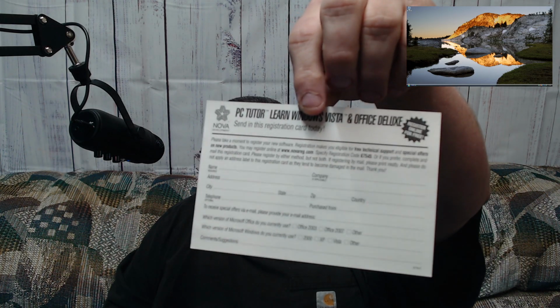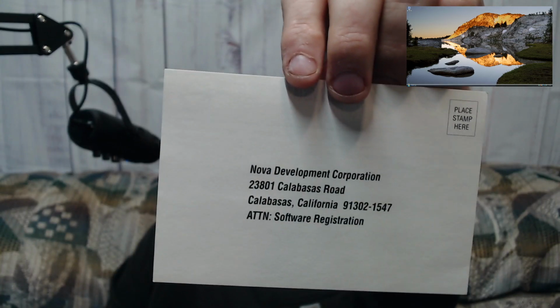So this is a cardboard box. What is inside this cardboard box, we might ask. And ask and we shall receive. Yeah, this is definitely unopened. Man, do you know how bad I want to send this in? I really want to send that in. And if you're curious about it, that is the address.